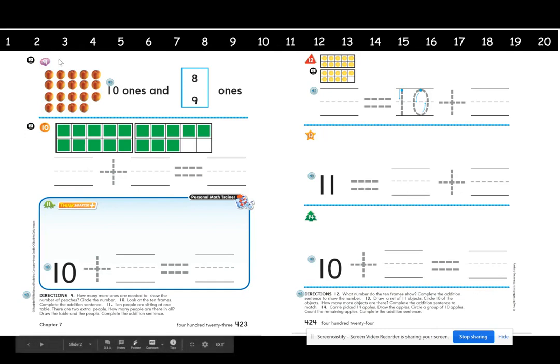Okay, we're on number 9. It says, how many more ones are needed to show the number of peaches? Circle the number. So I'm going to count how many peaches there are. I know the peaches are 10 ones, and how many more ones? Pause the directions, push play when you're ready to move on.